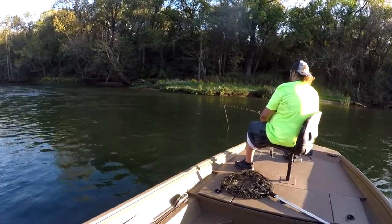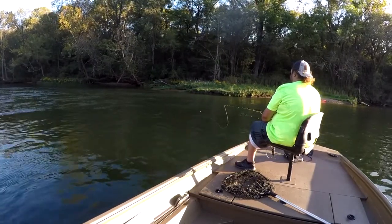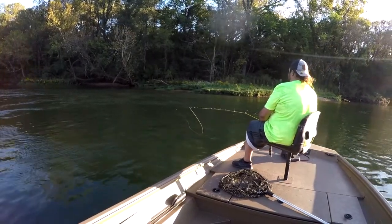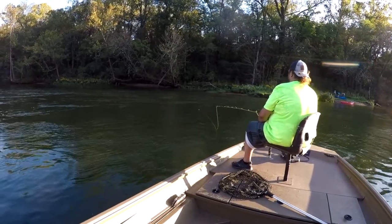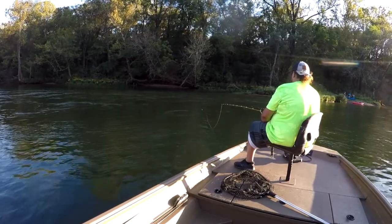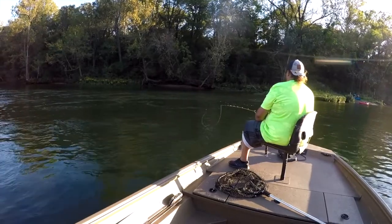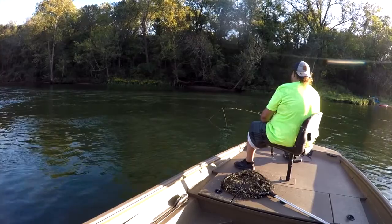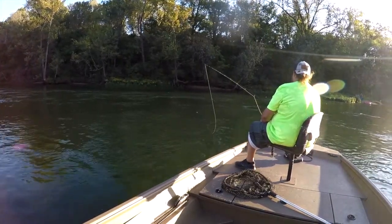Last night I went out wading after dark up here at the dam in front of Outlet 1, doing something I'm not quite familiar with yet, stripping streamers on the fly line. I've tried it a few times before, never had any success, and last night I caught 5 stripping the streamer up in front of Outlet 1 at night. So that was fun.